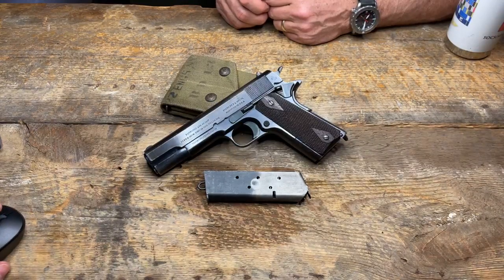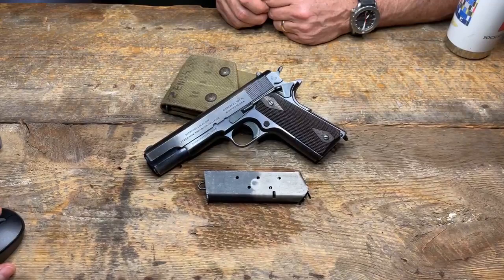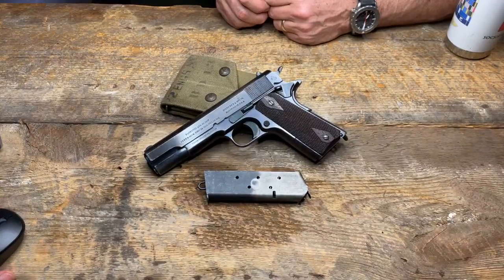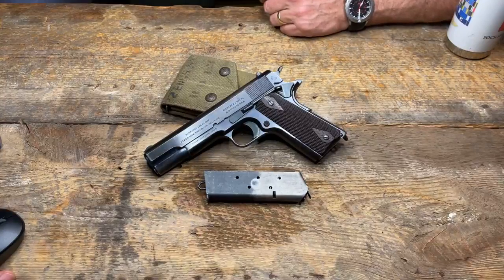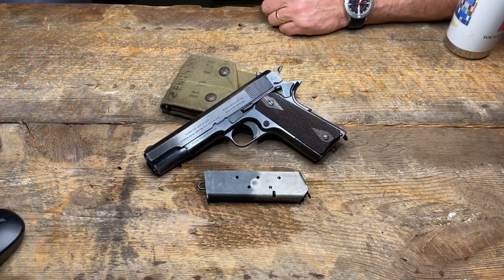We are going to talk about the M-1911, the infamous, or famous, either way you can slice it, the famous M-1911 pistol, and all of the iterations of it throughout military service. And there's more than just two. I was surprised myself when I found out that there was more than two. But there are more than two.